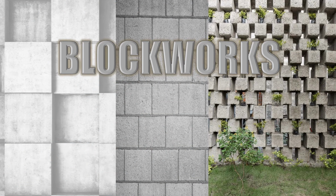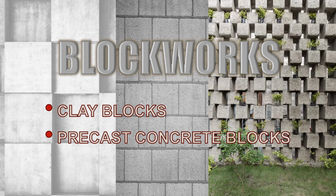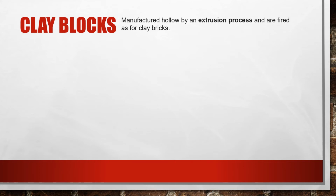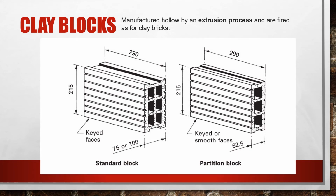The third topic is blockworks. We will discuss the clay blocks and the precast concrete blocks. In clay blocks, they are manufactured hollow by an extrusion process and are fired as for clay bricks. The first one is the standard block.